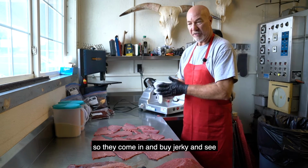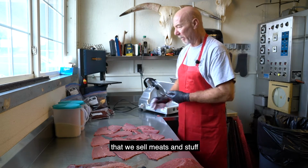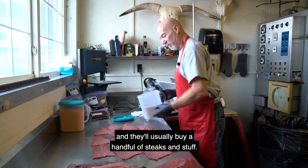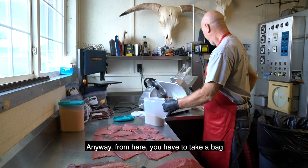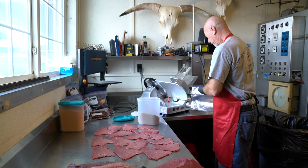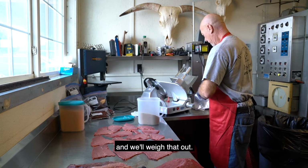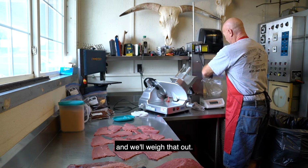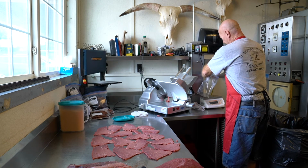They come in and buy jerky and see that we sell meats and stuff, and they'll usually buy a handful of steaks. Anyway, from here, you have to take a bag and we'll weigh that out.